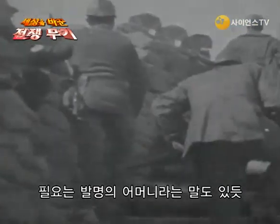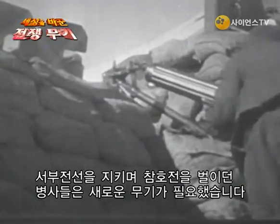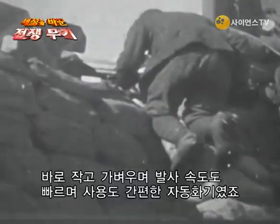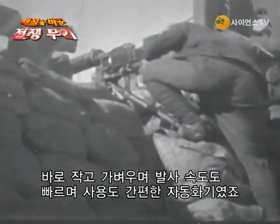Necessity being the mother of invention, soldiers fighting in the trenches of the Western Front sought a new weapon to assist in trench clearing. A firearm with a high rate of automatic fire, but small, light and easily manageable.